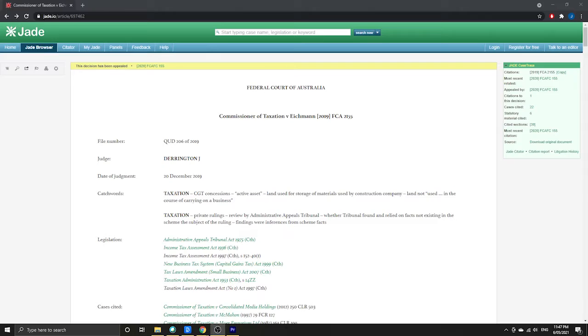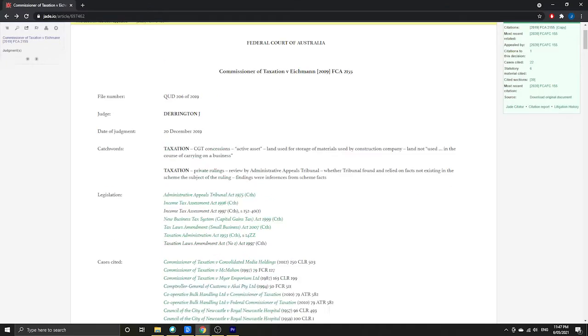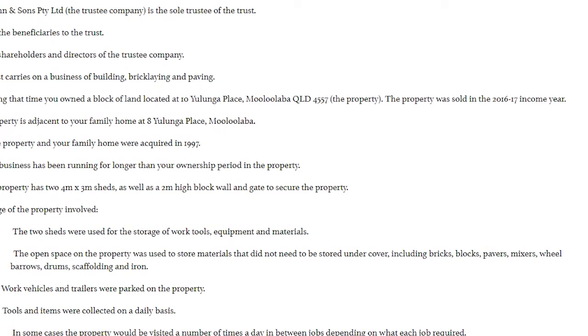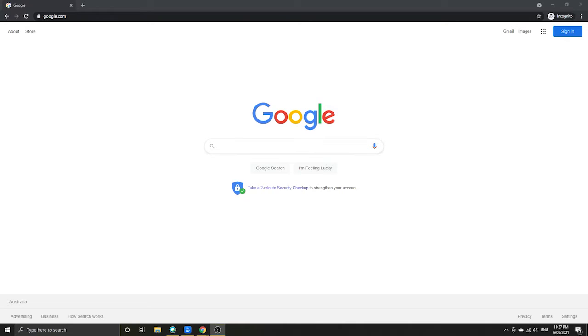Mr. Eichmann and his spouse purchased a property in Mooloolaba in 1997. That was their matrimonial home, so their main residence. 2 years later, they purchased the neighbouring block of land, and that was a vacant piece of land.